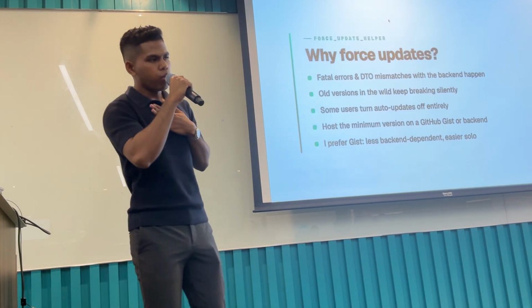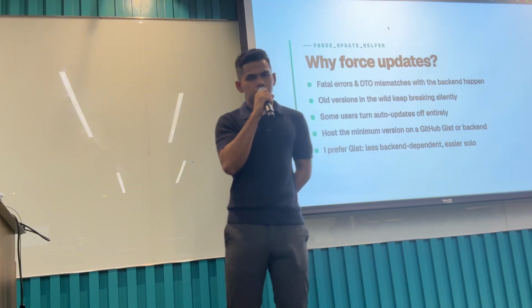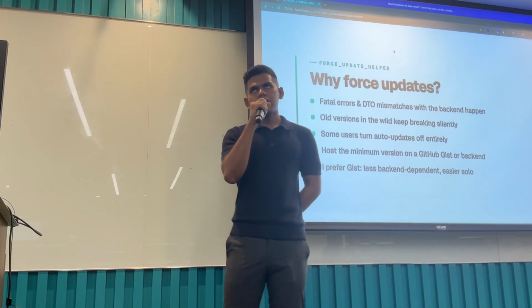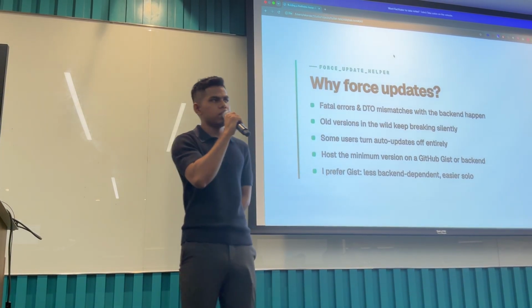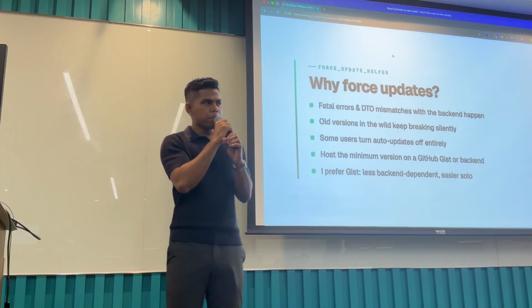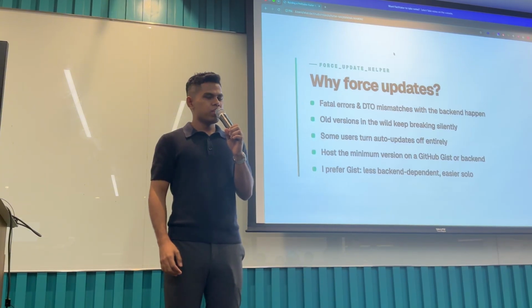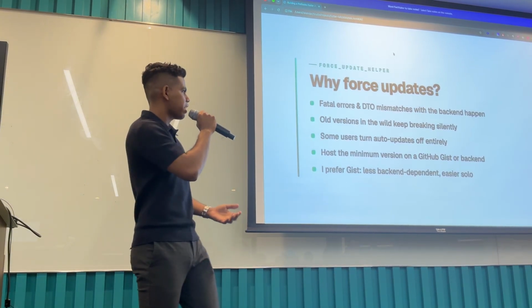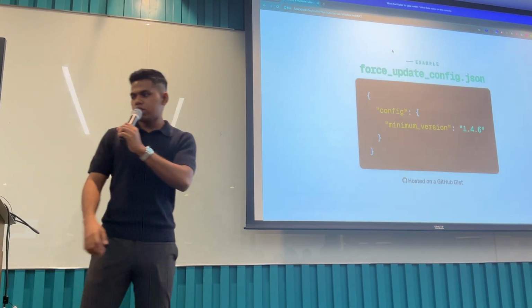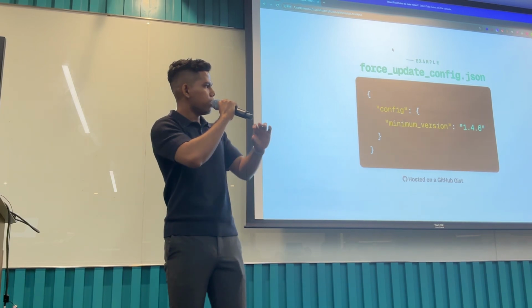For me, I prefer to host the minimum version on GitHub Gist. Okay, why? You can host it on a backend or GitHub Gist, but for me, GitHub Gist is more suitable for a solo developer because it's easier to manage and you don't really need a backend. Because with a backend, a lot of things can happen. For example, maybe the URL changes, or the API version changes, or something happens. There can be a lot of unexpected things. So that's my preference. I will put this on GitHub Gist, and then the front end will check this number. Okay, I put the link URL on the front end.